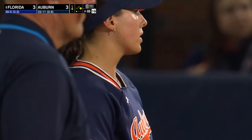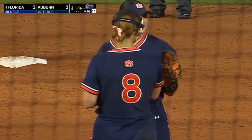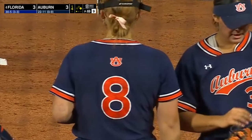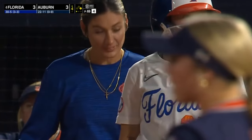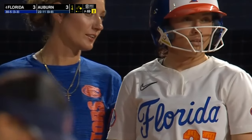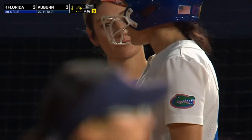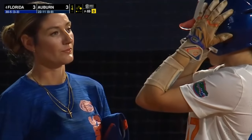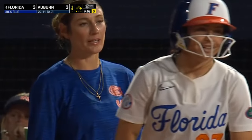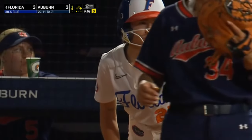And so now Falby, with her speed, is over at first. Kendra Falby has 30 stolen bases on the year. As we've got the freshman Taylor Shoemaker coming up to the plate, but definitely be aware of Falby's ability to run. And Shelby, this is where we wouldn't be surprised at all if Florida tries to put her in motion. Yeah, I definitely would expect her to steal right here, especially with Shoemaker batting. I mean, you have a runner at second, that's a run for you, and just being able to work with that. I definitely expect her to go, though.